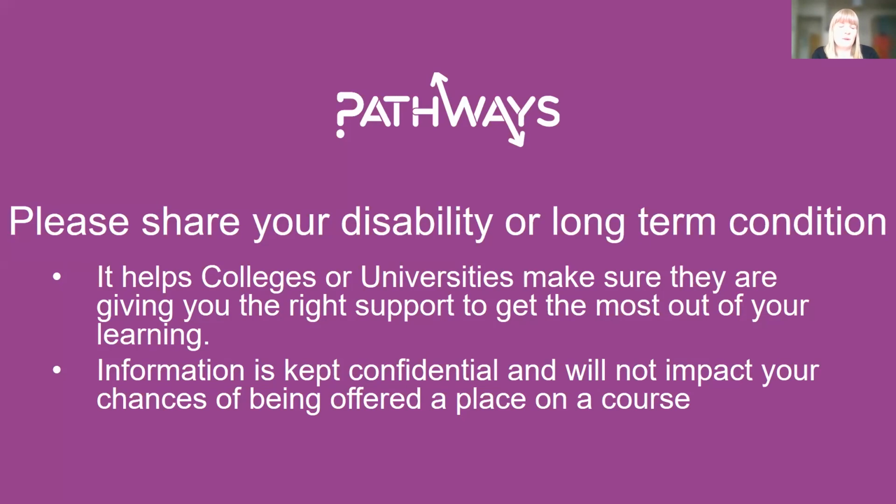In the same way that we encourage looked after children to share on their UCAS form that they are care leavers, we would also encourage any students whom a disability or long-term condition affects to share this information too. It helps colleges or universities make sure that they are giving them the right support to get the most out of their learning. Information is kept confidential and shouldn't impact on a student's chances of being offered a place on a course.